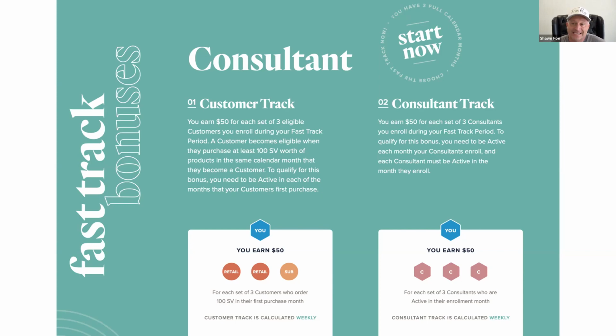Consultant track, exact same program, except it's for enrolling consultants. So as long as they're on 150 SV when they come in, they will count towards this, and you'll earn $50 for every set of 3 consultants that come in during your fast track, exactly the same way that I just talked about the customers earning $50 as long as it's above 150 SV. Every 3 people at 150 or above, if they're coming in on one of the packs, they're going to be above that qualifying amount. You'll earn that $50. Both of these bonuses are calculated weekly.